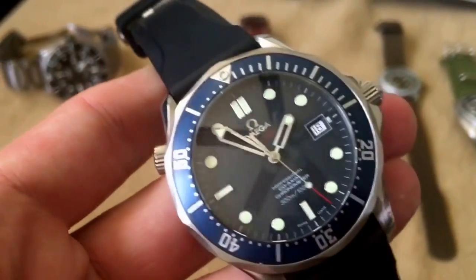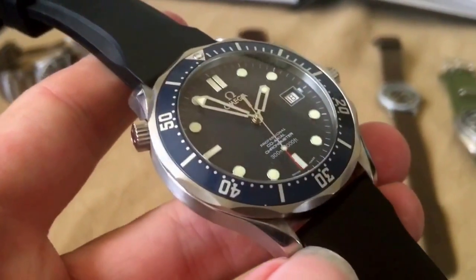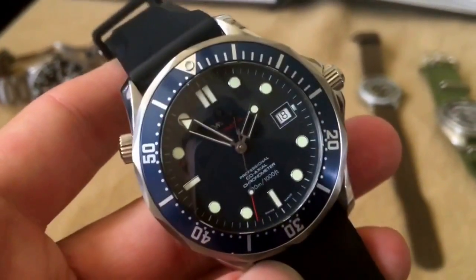And it works great on rubber, on NATOs, on leather, on the bracelet. It's one of the best bracelets that I've ever come across on this watch. So I don't expect this one's going to go anywhere anytime soon either.